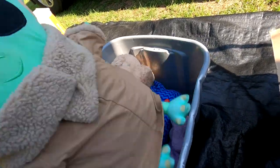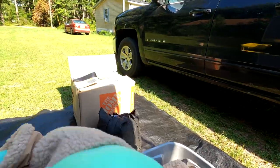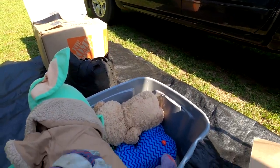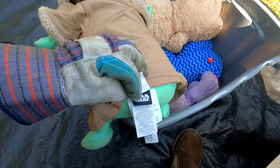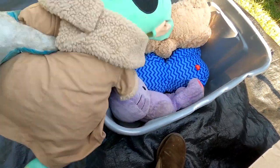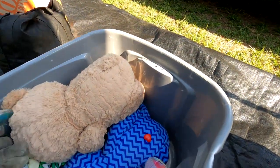Oh, that's cool, look at that. Got that Baby Yoda thing. Isn't that a Mandalorian? No, something like that. Oh man, I know I'm messing it up. It's that Star Wars thing. Yeah, Star Wars tagged. I watched this show with the little baby dude. This one needs to be washed, but oh man. It'll come to me and it'll be too late.